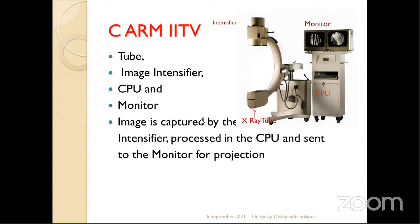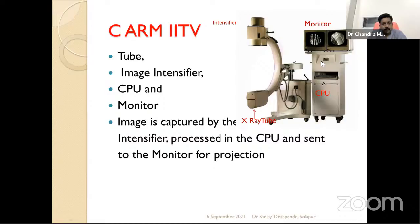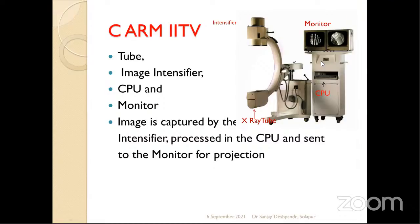Okay. So this is the X-ray tube. And here is the patient. And this is the intensifier. From here, the image gets transferred to the CPU and to the monitor. Okay. Yes, sir.